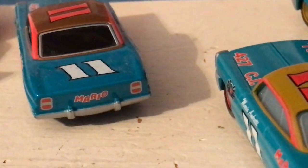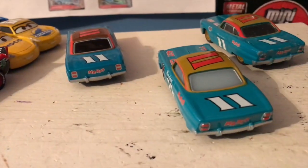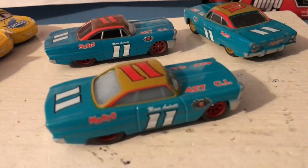Wait, stop. For years I've preferred the Thailand variant, but his back lights are just painted on here. On the original, they're sculpted. On this version, they're sculpted. Why are they just painted on the Thailand version? Alright, mark that one down for errors and inconsistencies. That is weird. Why did they do that?